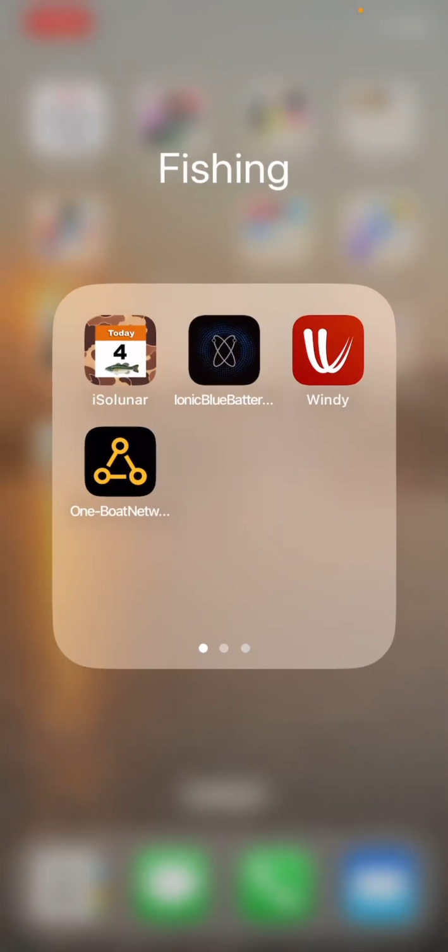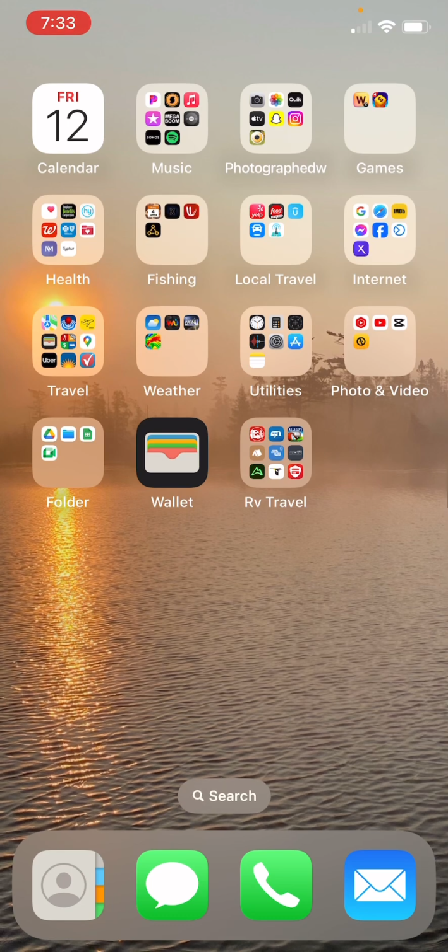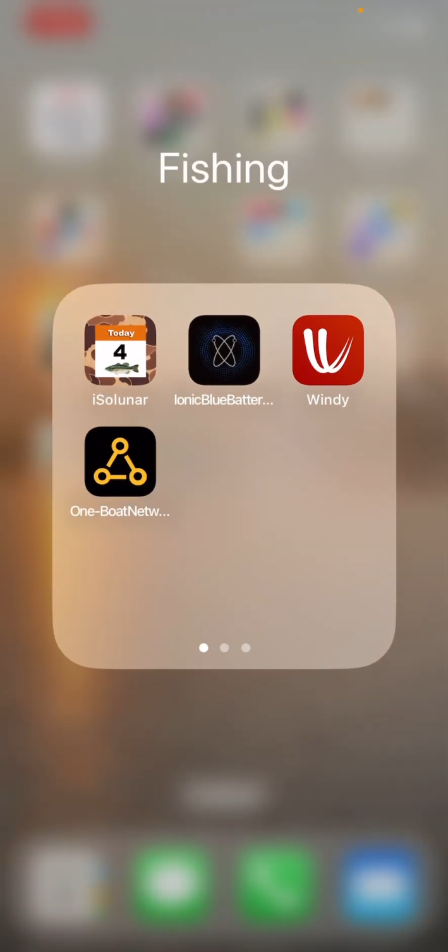So again, those are the apps that I like to use. I basically use these pretty much every day that I go out on the water, but more importantly, I use a lot of these when I'm at home to figure out what time of year I want to fish something or just scout out different lakes.